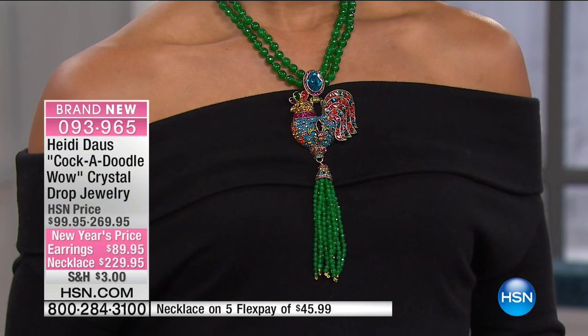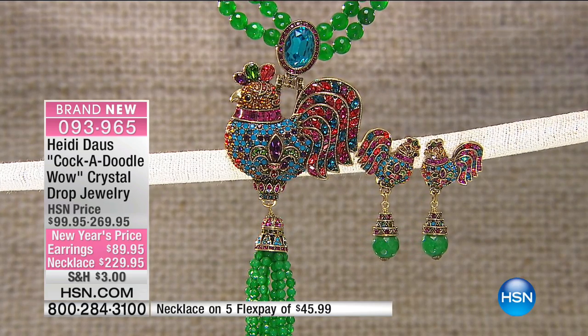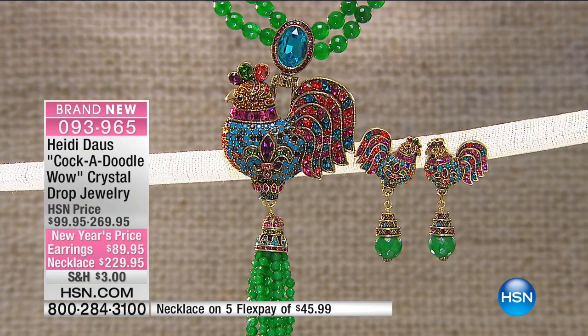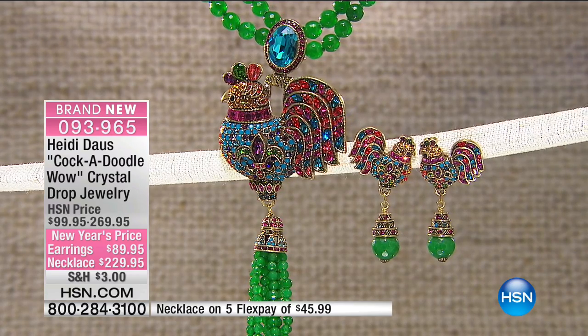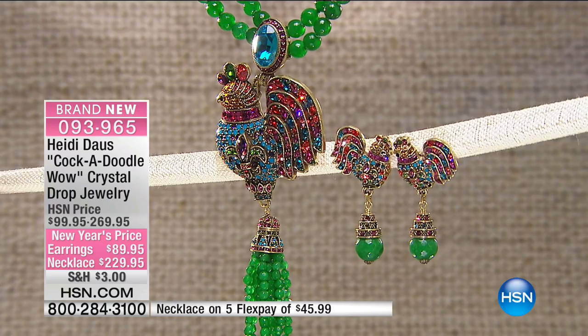The earrings are two and a quarter inches, and it's your choice of the clipped or the pierced earrings. Never, ever have we seen anything like this. It is just fantastic.